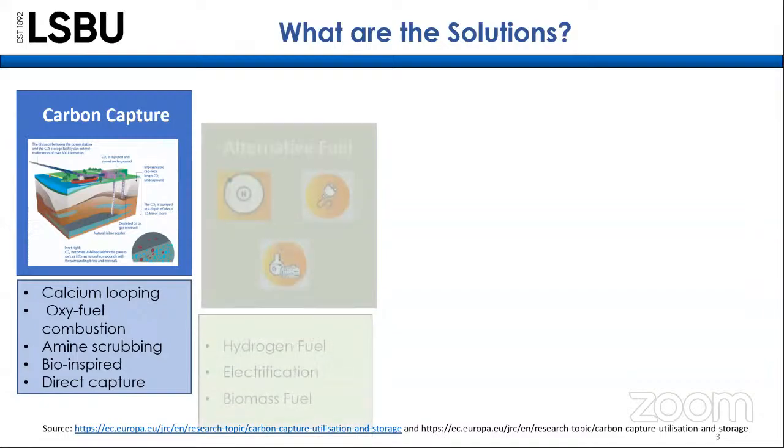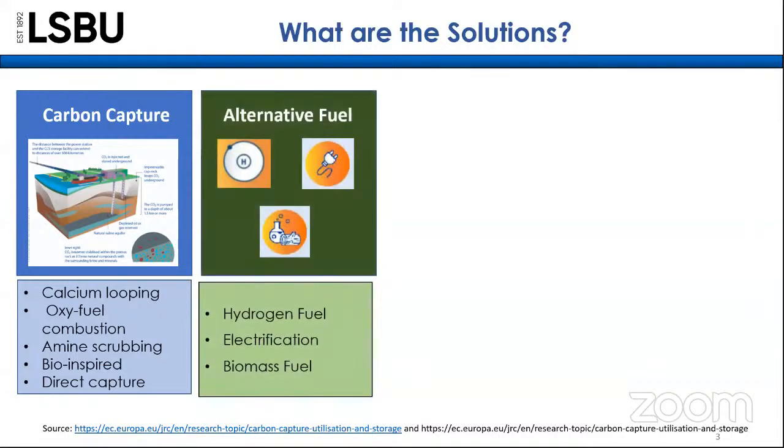The next solution is alternative fuel. Cement production is energy intensive, requiring about 3.3 gigajoules of thermal energy per ton of production.